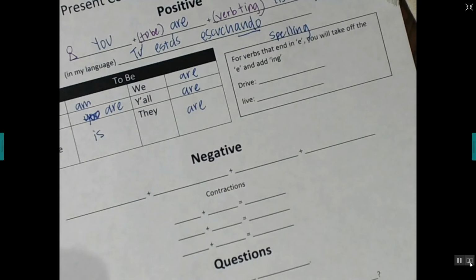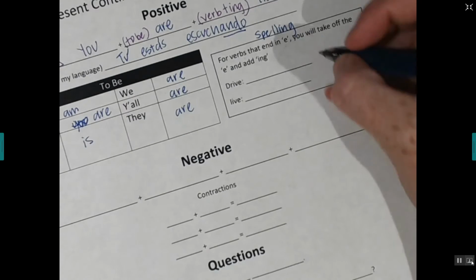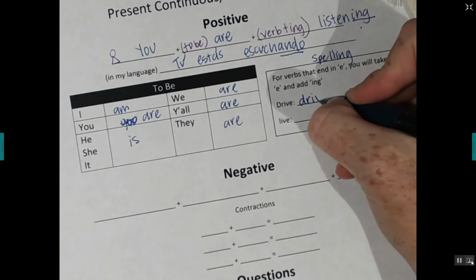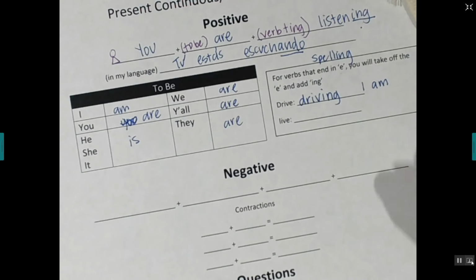Okay, so spelling. So for verbs that end in E, you're going to take off the E and then add ing. So here's an example. Drive, right? If you wanted to put drive into present continuous, you would say, I am, all right, so then look at this. Drive has an E on the end, so you don't need the E, okay? And we just do this. Driving, okay? I am driving. D-R-I-V-I-N-G. No E.